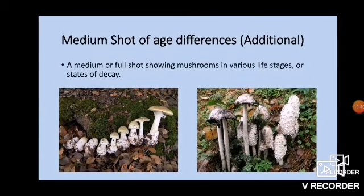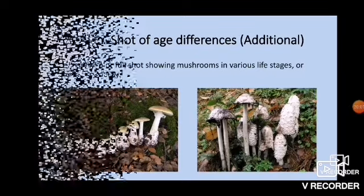We will need a medium shot of age differences if you can provide it. That's not always the case, so I put that as additional. So if you see one that's right at the end of its life, one that's just popping up, stick them side by side, and that way we can better determine, through the differences, how it goes through its life cycle.